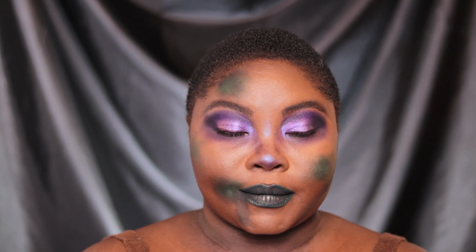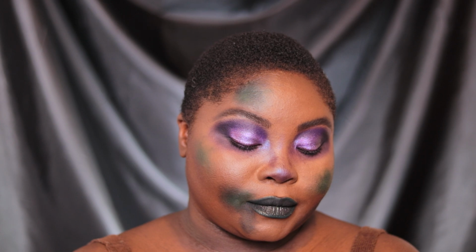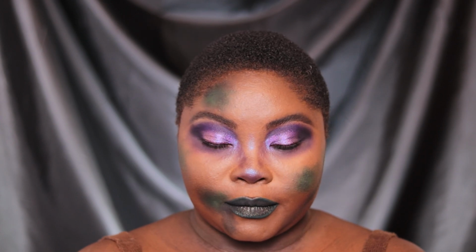And I tried to add lashes, and then I looked down at my face chart. I just felt like adding lashes would have made it look too much like the Joker. I didn't realize that they looked alike. Anyway, this is the look. You see me in the next one.